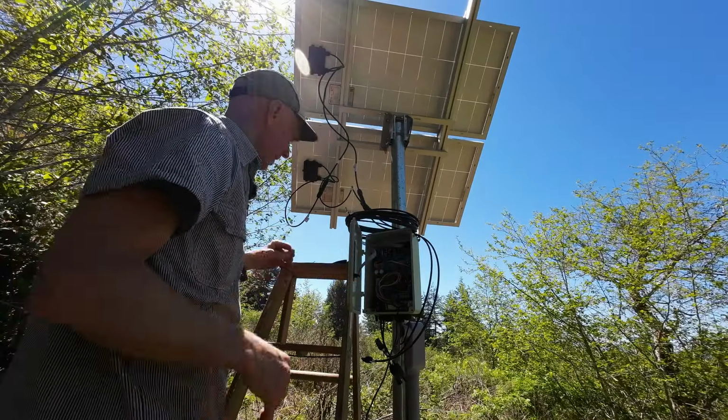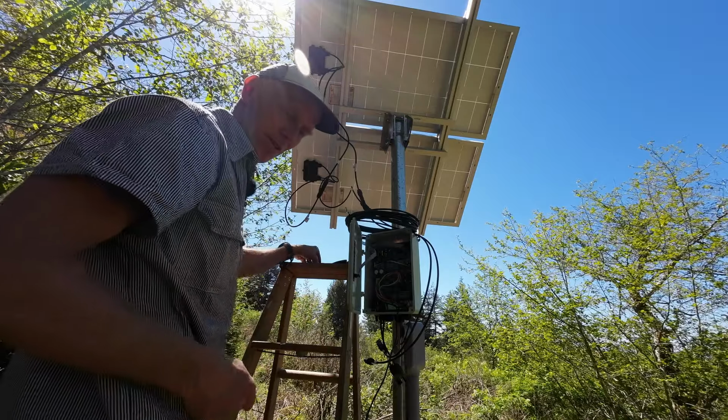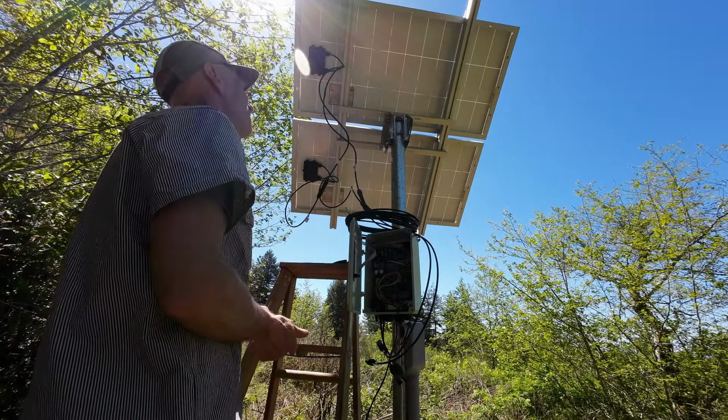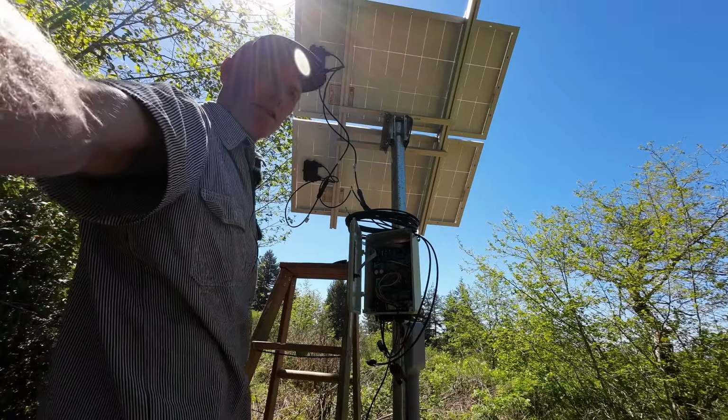All right, so that's all ready to land. I won't plug that in until I'm all ready with the pump and get the pump in water, just in case it starts running so that I'm not running it dry. Everything else looks like it's ready to go, and then I'll have to tuck all this stuff up and zip tie it once we're tested and working.